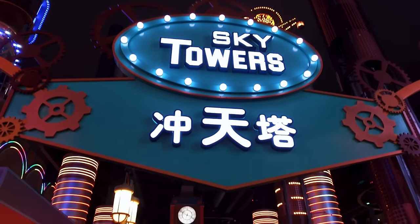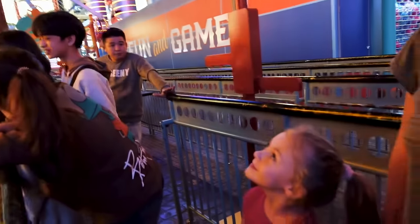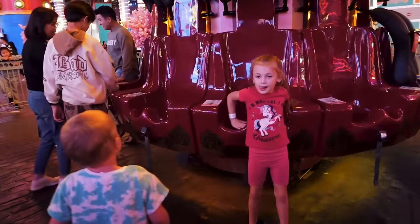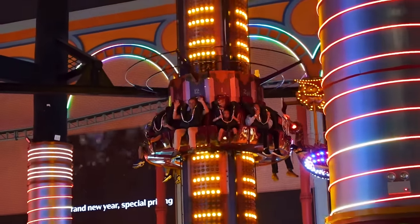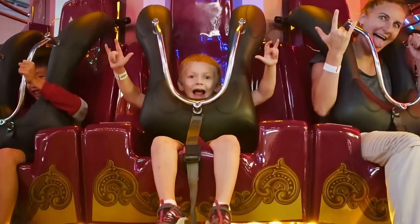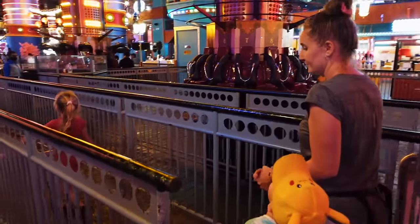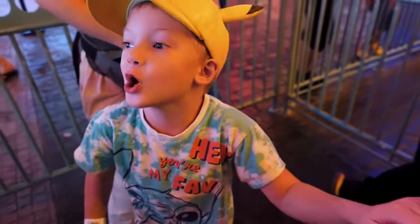Sky towers. The first one looked kind of boring, so we're not gonna do that one. Yep, you're tall enough, let's go. Going again. Very terrified at first, but then it was much funner. Did you get that filling in your belly? Yeah, for so long.